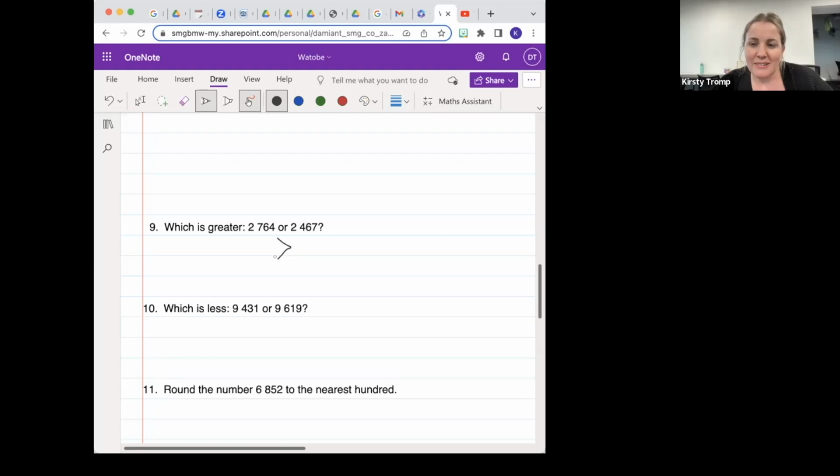Number 10. Does it make sense the way I did it? So I look at the first numbers, they're the same. And I look at the next ones. Which is less, 9,431 or 9,619? Now I'm looking at less, which one's smaller? 9 and 9 is the same, so that's not going to help me. 4 and 6, which one's less, 4 or 6? So Setu, are you with me? Which one's less, 4 or 6? 4, awesome.